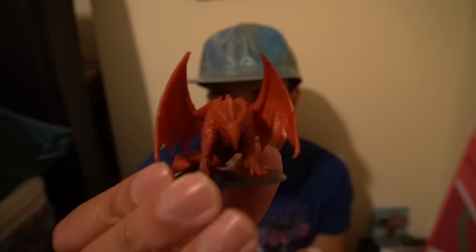And then last but certainly not least, we have our Red Dragon, which is definitely cool. And I'll get some cool little shots. Now that I have a macro lens, I can actually get some really good close-up stuff for this. So definitely check out my Instagram in a couple of days. And I'll probably have some shots of this and Sonic up.